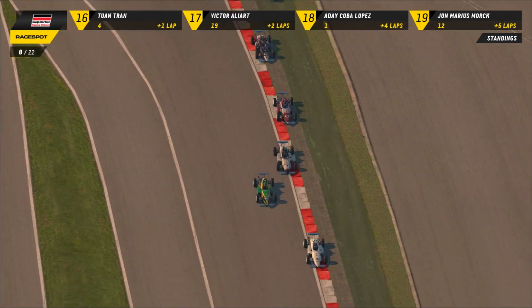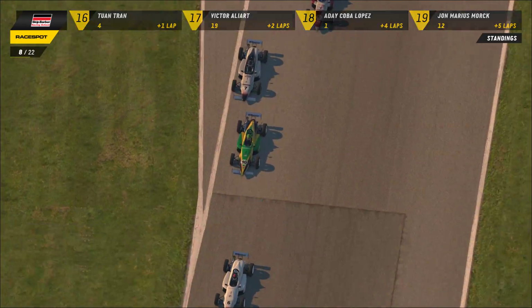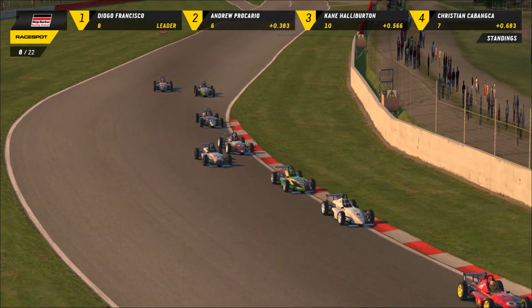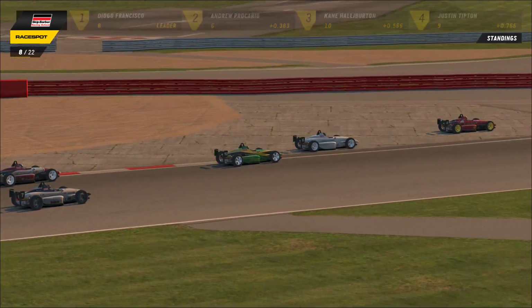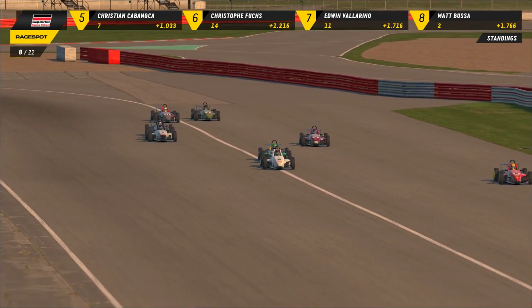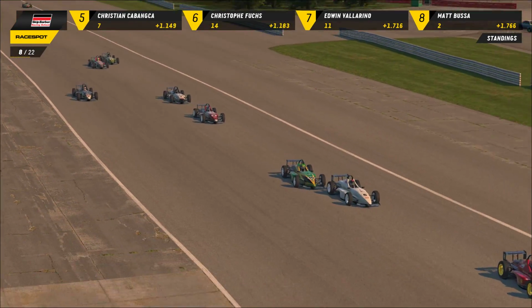As we complete just another lap here in the Silverstone National Circuit, the battle for the lead is really intense with Diego Francisco, Andrew Precario, Kane Halliburton, and Christian Kebanga now coming here into what is the Maggots version and coming into the back straight, Club Straight, or Wellington Straight, how it's called nowadays. And Kane Halliburton getting a good run here. Let's see if he can go for second place.